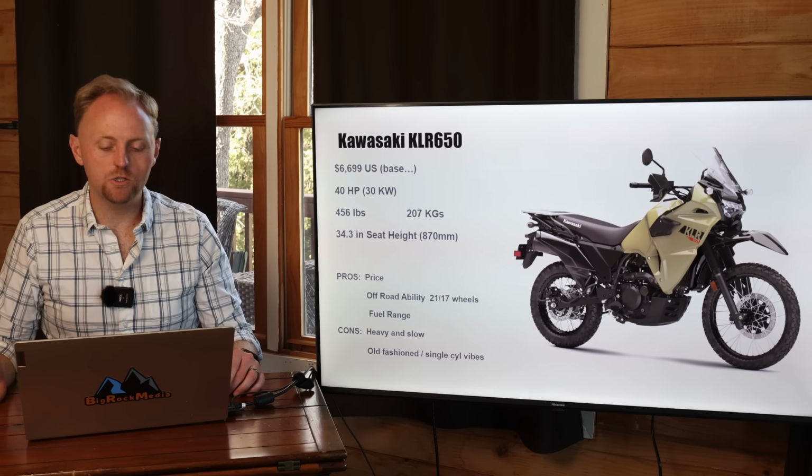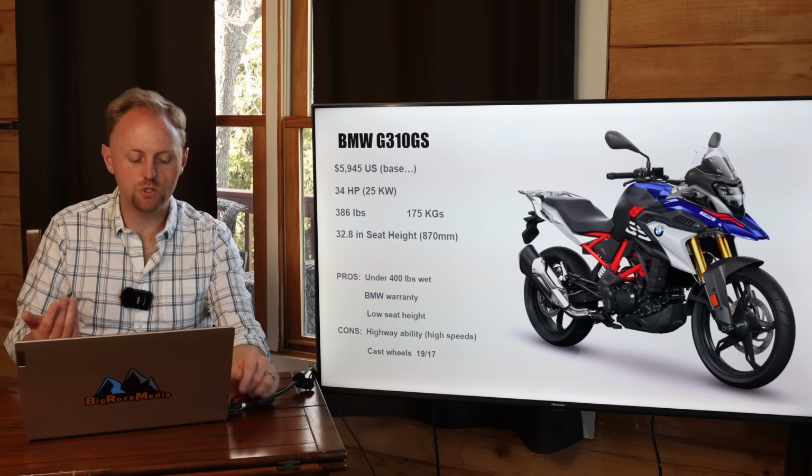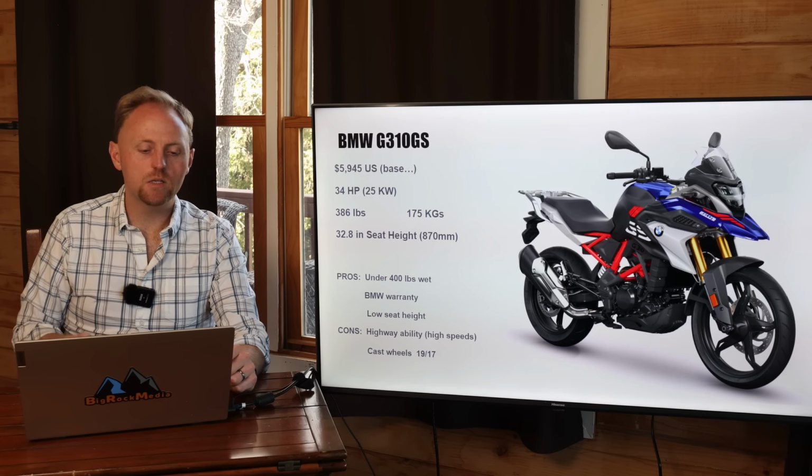So I've got another BMW on the list, and this is also a bike that people bring up all the time, asking me questions about or commenting on my videos. This is the BMW G310 GS. This is a really interesting little motorcycle. So what are the specs here?